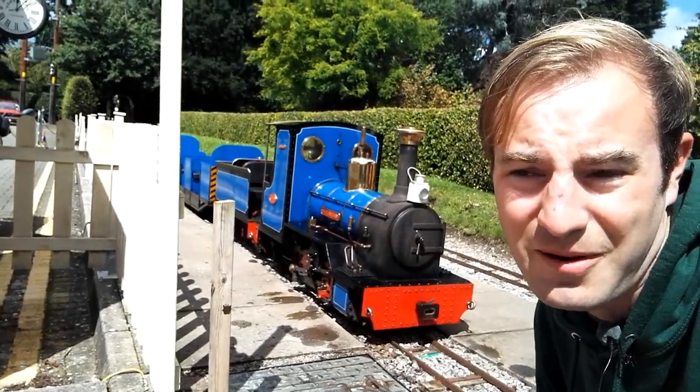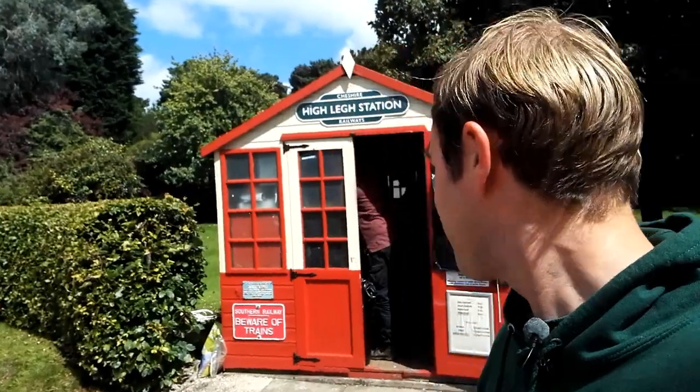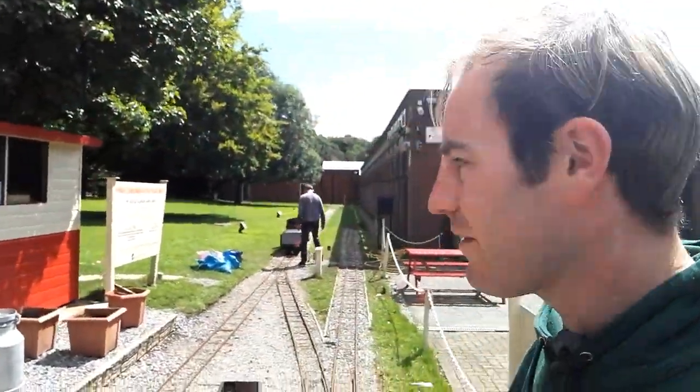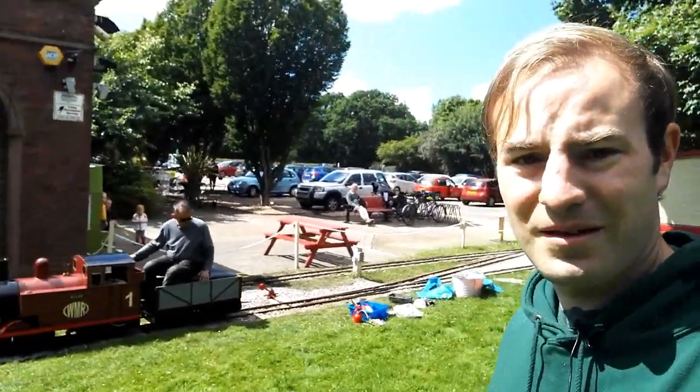Here's our steam locomotive. They're going to water it. While I wait for them to get ready, they've very kindly given me permission to go and have a look in the grassland area that the railway runs around. So we can just have a look at the railway. I can show you some more of where the railway goes. There's Dylan, the loco from Weston-super-Mare.